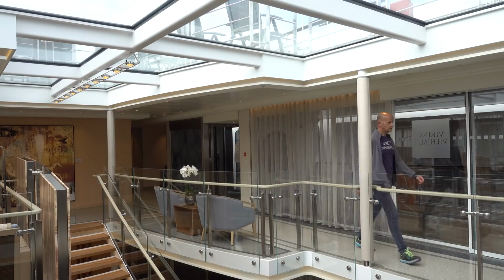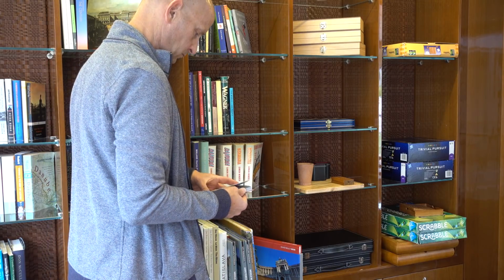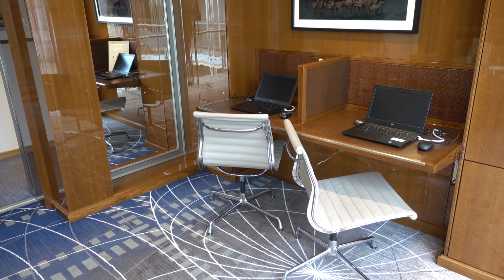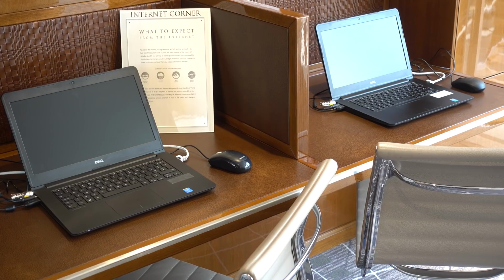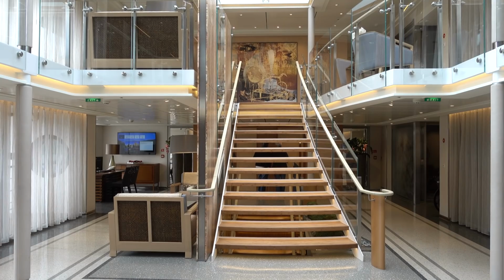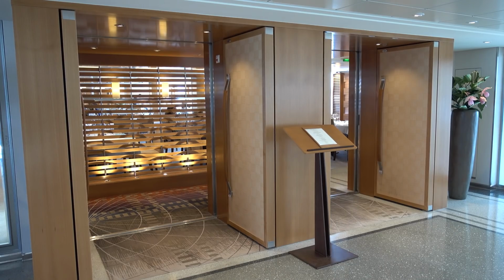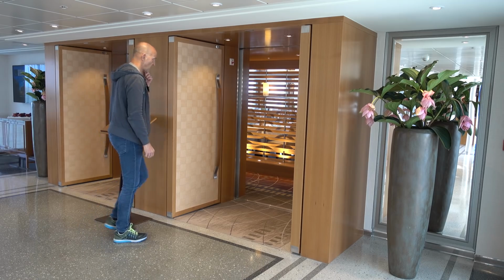Also on this level, you have a small library and a small computer area where you have a couple of computers if people haven't brought their own laptops or tablets. So the next level down is probably where one of the most important and popular parts of the ship are, and that's the dining room. The dining room is a great open space. It's open-seated dining at all times, and it's open for breakfast, lunch and dinner.